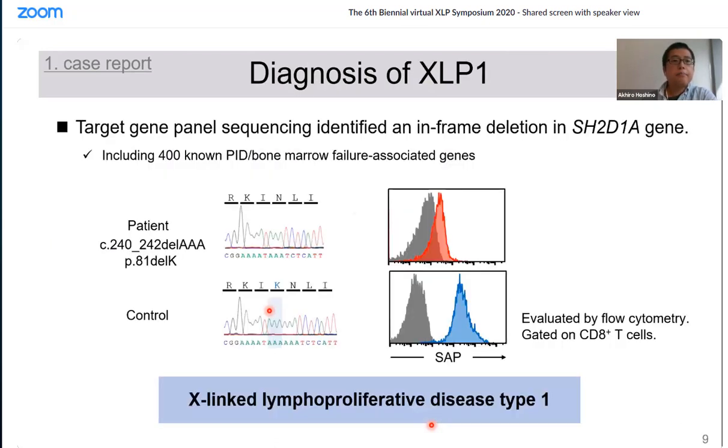Next, a targeted gene panel sequence, which included 400 known PID or bone marrow failure associated genes, was performed. As shown in this figure, a hemizygous in-frame deletion of 3 bases was identified in the SH2D1A gene. And this variant resulted in a deletion of one amino acid. This variant was not reported in any databases, and this amino acid was highly conserved across species. SAP protein expression was decreased in patient CD8 positive T cells. Therefore, he was diagnosed as having XLP1.